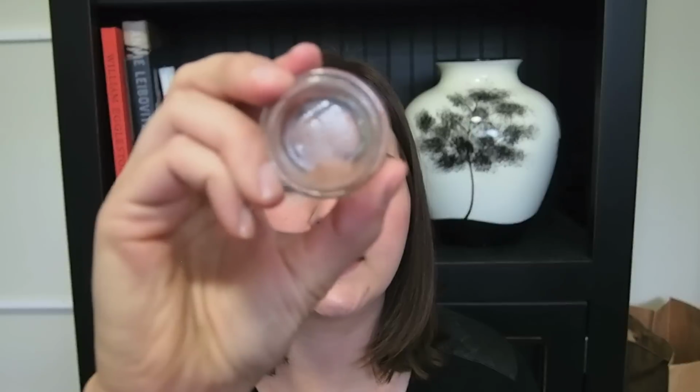I'm still working on my Color Tattoo in Creamy Beige. It's getting smaller and smaller, and I am actually really hopeful that I'll use it up before I leave, if you can see that.